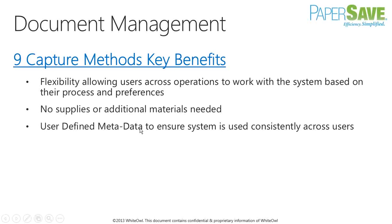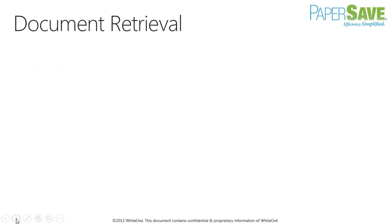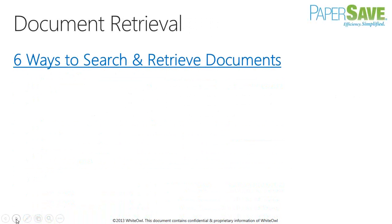Okay, now, you also can profile documents, and that's that user-defined metadata that we saw to the right side of the document. Now, because you have business rules, that's going to ensure consistency to make sure that users are capturing documents and cataloging them the same way. Because when we get into document retrieval, we've got 6 different ways to search on documents, and one of them is around that profile information.